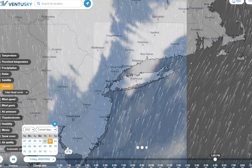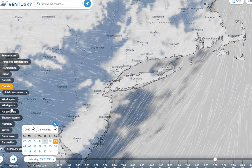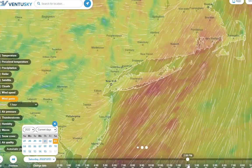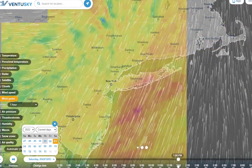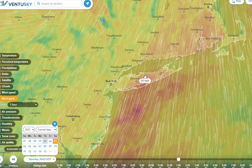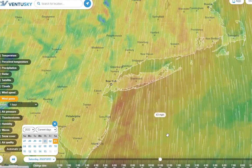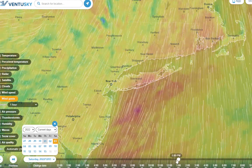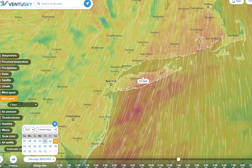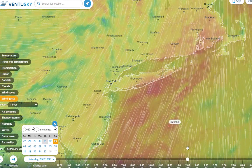But we'll move this into Saturday now. We'll look at the situation for Saturday as far as the winds go. So here we are, and this is when the strongest winds could occur. These are wind gusts, and it's still showing it more confined to the east end. This is the HRRR we're looking at, and it's still showing that we could see 50-mile-an-hour gusts over Suffolk County. So again, this is going to have to be a situation that's watched. This is just one model.